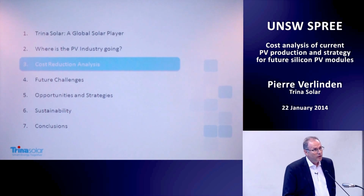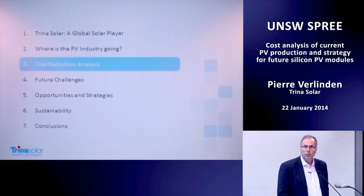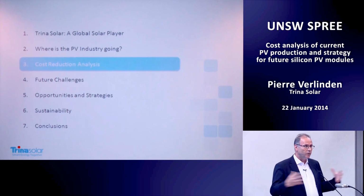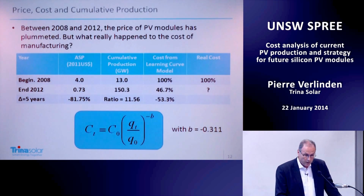Okay, is that model correct? Okay, cost reduction analysis. So I went back to the cost of producing modules between the beginning of 2008 till the end of 2012, and this is not just Trina data, but data for the overall PV industry in China. Okay, so the average sales price between the beginning of 2008 and the end of 2012 went from $4 to 0.73. So we reduced that price by 81%.